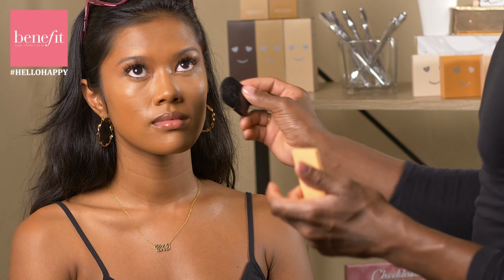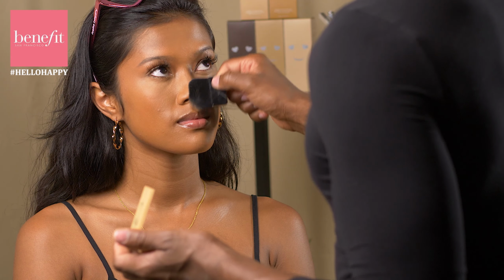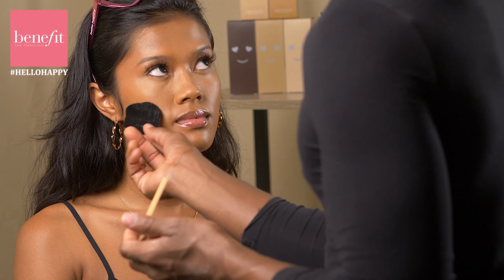No look is complete without powder, so we're going to finish this look up with the Hello Happy foundation powder. The thing I love about this one is you can switch the speed, so you can do full with your sponge, or you can do light and airy with your brush. I'm going to choose to use the brush for this one, and we're just going to set the under eyes. The thing I love is that it's double chambered, so you can get it from the base. For that girl on the go that does her makeup in the car, this is exactly what you need. So just going to tap that off, and we're just going to press underneath the eyes.